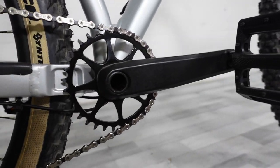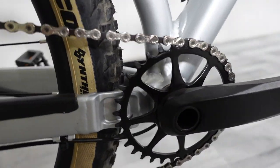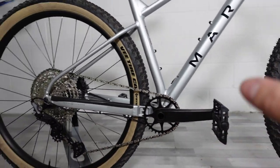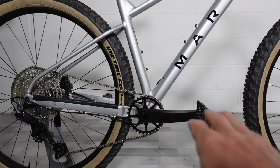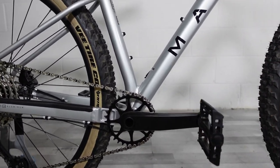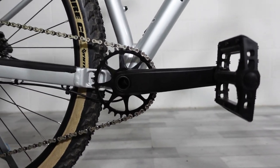The crank is a Holotech spindle, and it is Marin's own. So I prefer really to see the actual chainset that is part of the groupset, so the Deore one. I'm not sure if it is a downgrade. When I strip the bike down to paint it, I'll weigh it and we'll see what the story is with that.